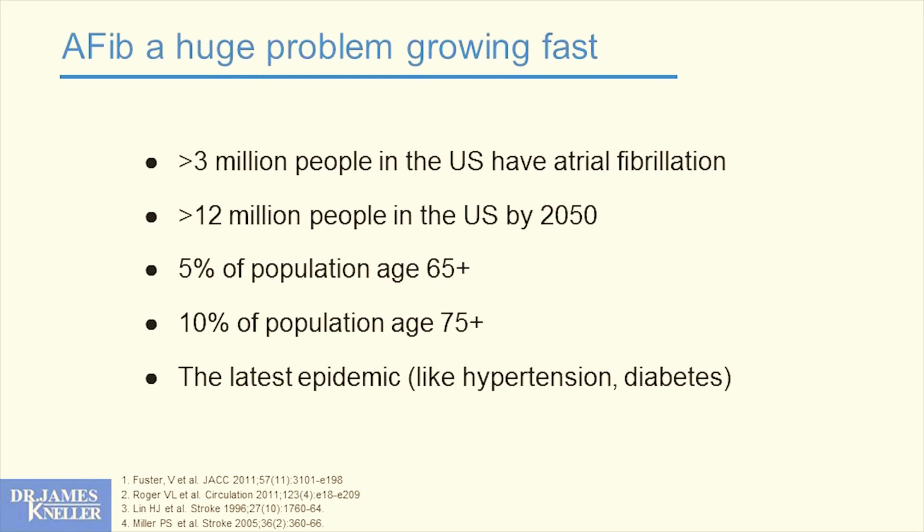3 million people in the US have AFib. It's going to be over 12 million by 2050. That's what's projected. That's 5% of people over age 65, 10% of people over age 75. It's the latest epidemic. It's like hypertension or diabetes. Atrial fibrillation is out there, and it's only getting worse.